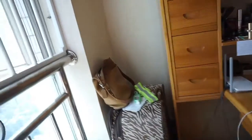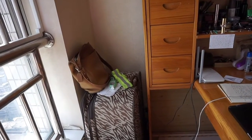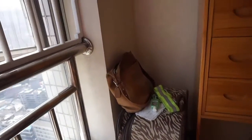I honestly spend so much time here at this desk. I eat my dinner here, looking out the window. It's a great place to people watch.